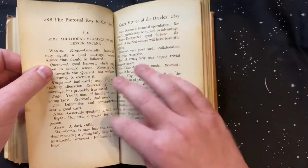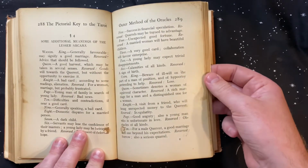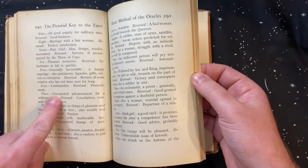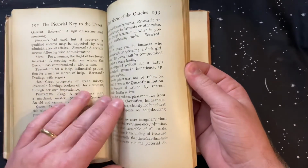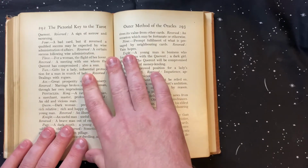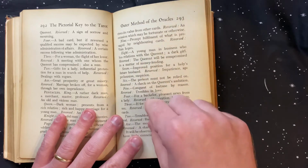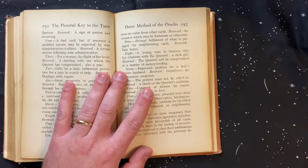So we go through the minors, and then we get to this page, which is some additional meanings. Basically, when you get to this section, these are the small little keywords that are included in the Key to the Tarot and most Little White books. And this, I believe, is where the Merrimack deck, I don't have it readily available, is basically a copy of the University Books deck, but it has keywords printed on it.